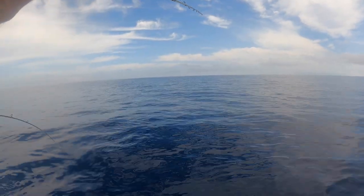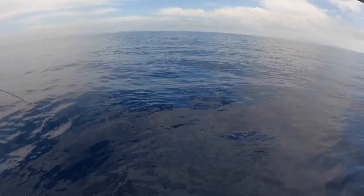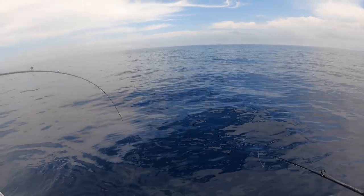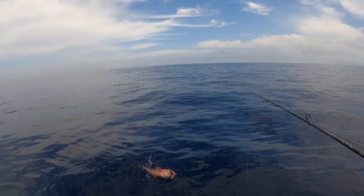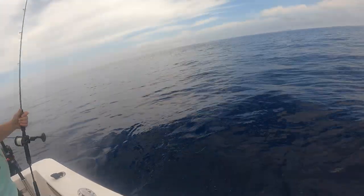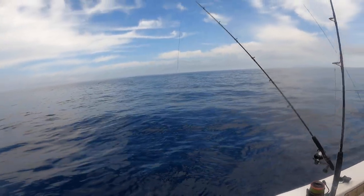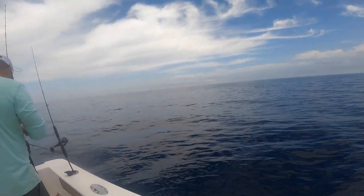Gotta be the color. He's catching a bigger fish on that jig, and it's gotta be the color. I see it. Looks like a gag. Look, nope, it's a red. Yep, it's a big red. I'd measure it. It might keep. Another red grouper. Whoa, whoa, whoa. It might just keep.